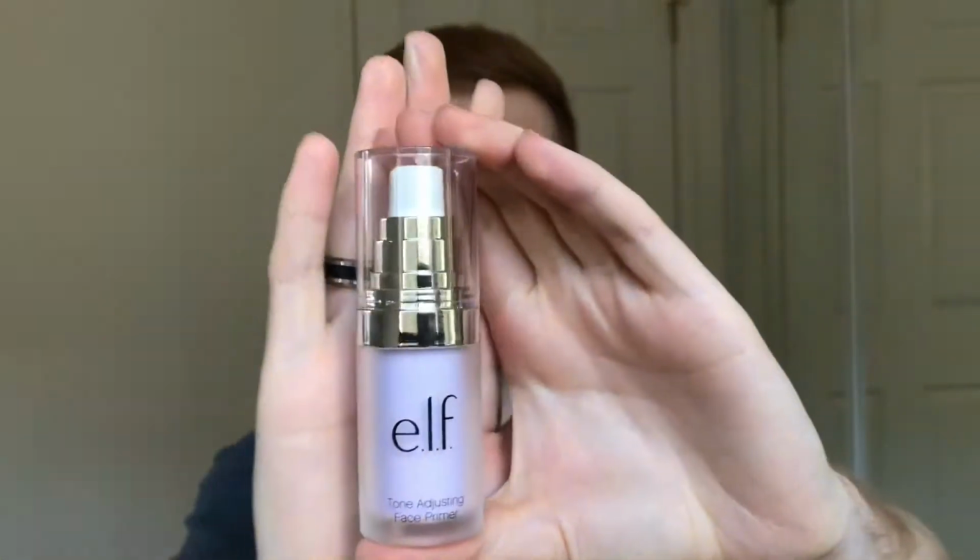Okie dokie guys, so I just went ahead and did my other eye off camera. I like this one better than I do this one. This one is a little more blown out and a little floppy. I'm going to go ahead and get my primer, and I'll be using the e.l.f. primer, and this is the tone adjusting primer. Very silicone-y like I've said before, so just be aware of that.